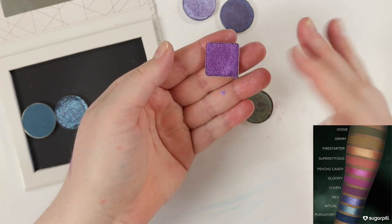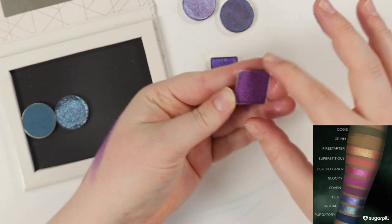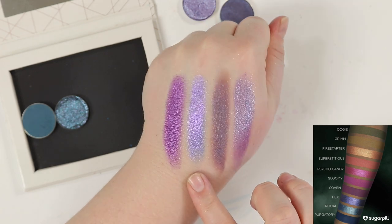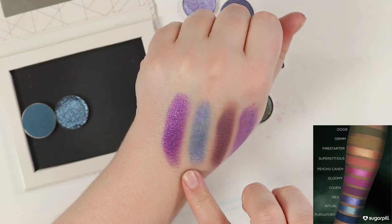This is just another one of the Violet Voss. This is definitely more of a warm purple, but again, I just don't have a ton of options. So I thought I'd put it in. I felt like this was gonna be the most actually purple shade. And you can tell with all these swatches that it is. It's the most actually purple.